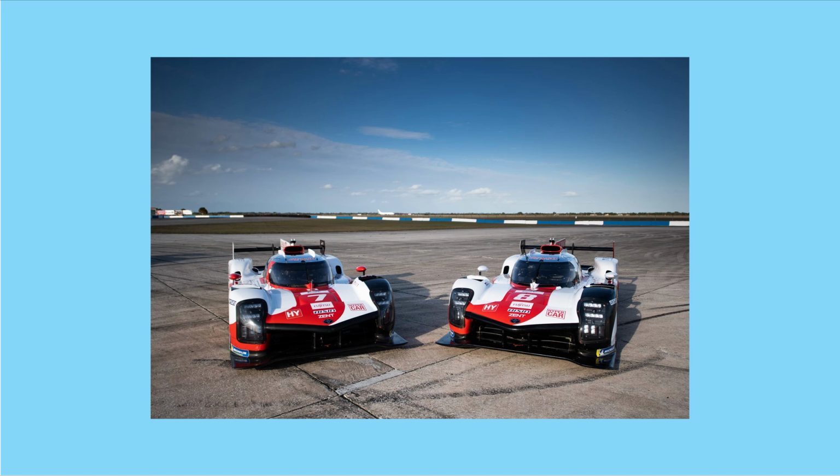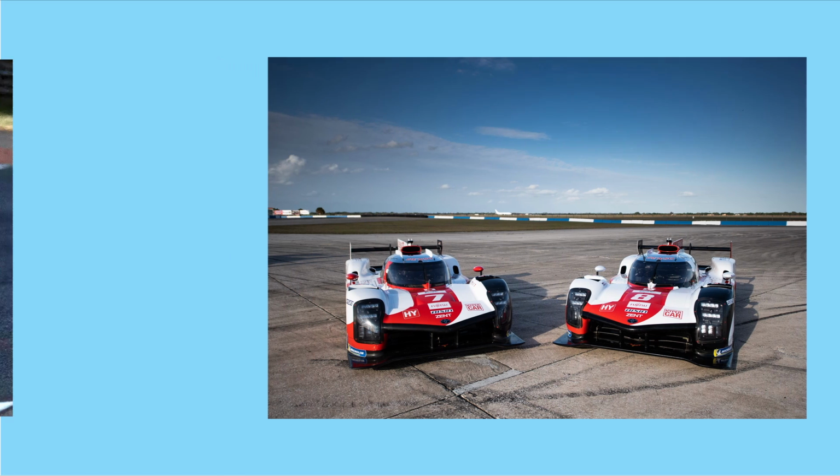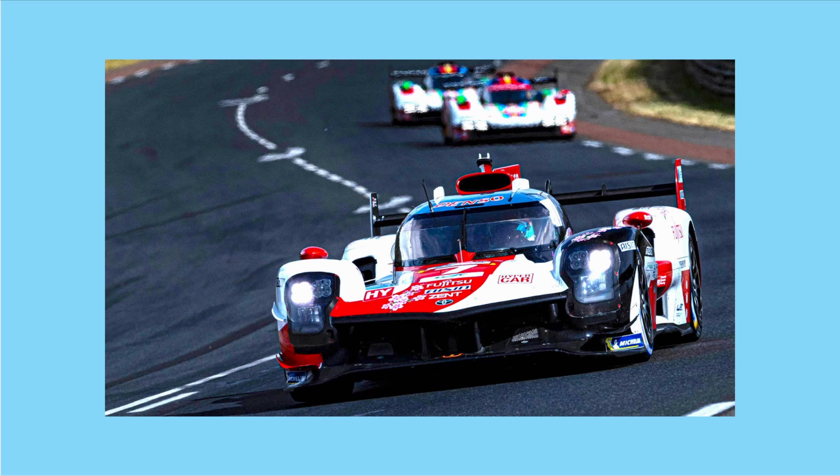The GR010 won 6 out of the 7 races it participated in 2023. Losing Le Mans, especially in the first year of proper presence in the new top class, will undoubtedly irk Toyota. Some might say that it discredits their wins in the dying days of the LMP1 era and the early days of the hypercars due to their lack of competition, but that simply isn't true. The numbers show that Toyota still annihilated the competition.